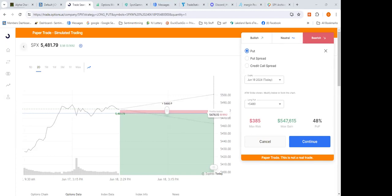So this one, as far as a wave structure, it could be in some kind of fifth wave, but it looks like it may subdivide. So if it's going to subdivide, let's say 1, 2, 3, 4, 5, this is 1, or let's say, I'm sorry, 4 and then 5.